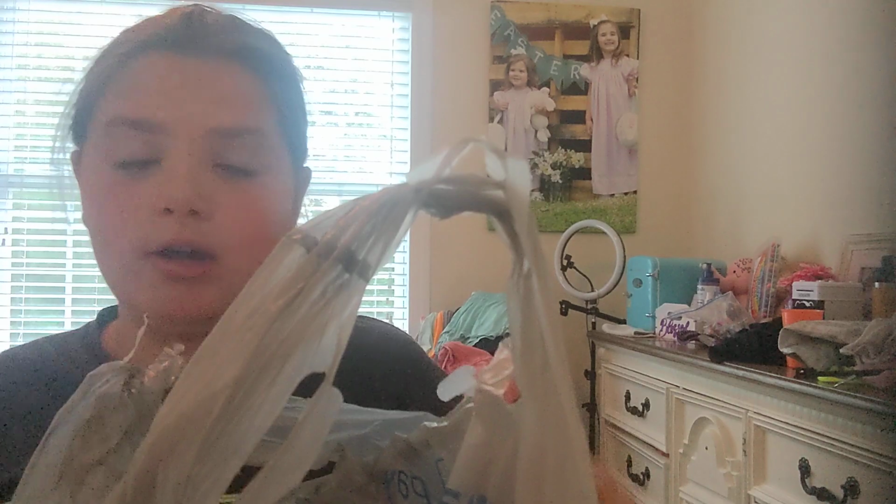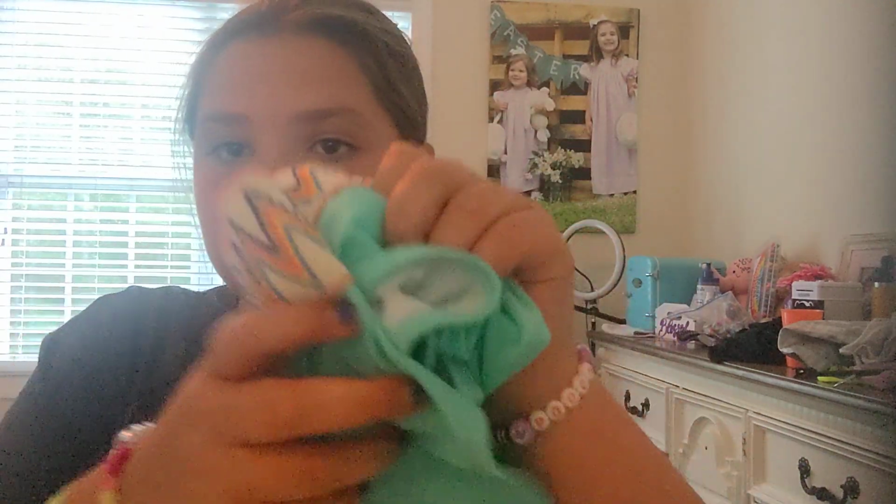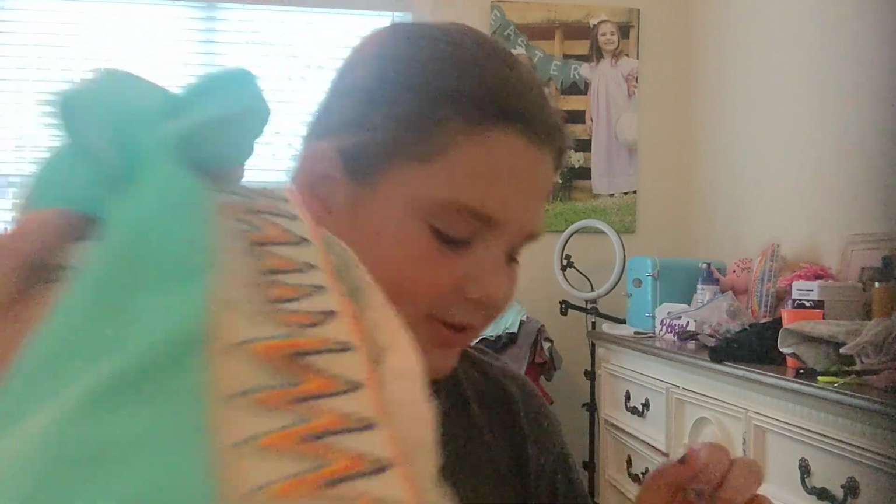You might think this is from Walmart, but it's not. My Shein packet thing is right here, but I took it out. First thing, I got this swimsuit. Here's the top. Here's the bottoms. I'm really excited about that.